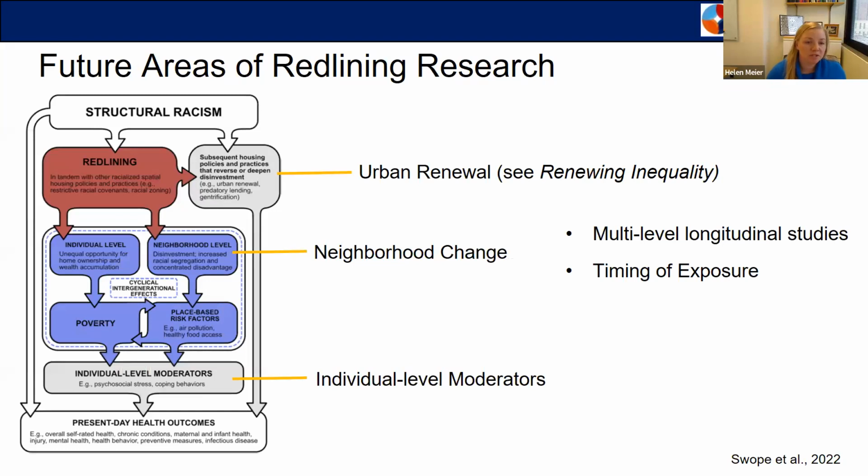So just wanted to mention some other future areas of redlining research. And so use Carolyn Swope's very helpful conceptual diagram to kind of guide us through it. So I think one area is going to be considering other housing policies and practices like urban renewal.